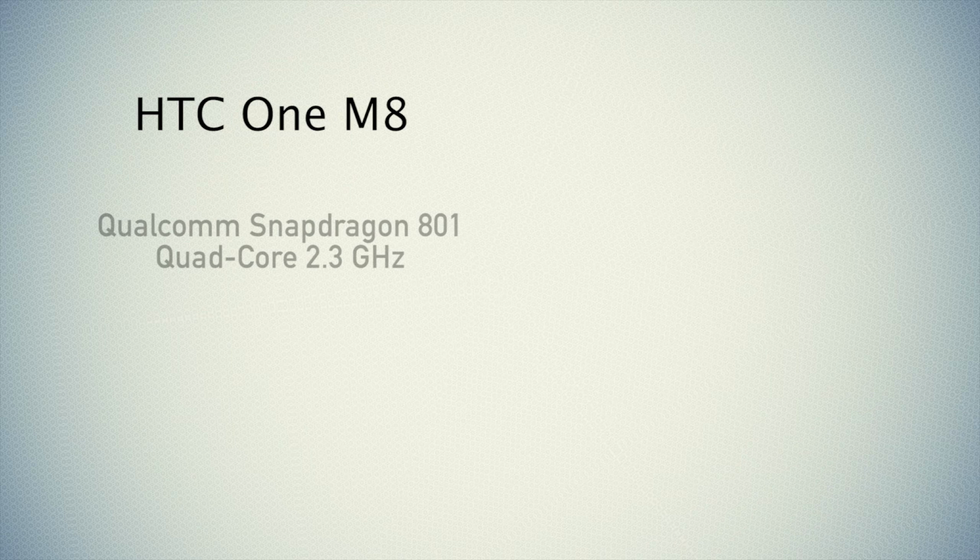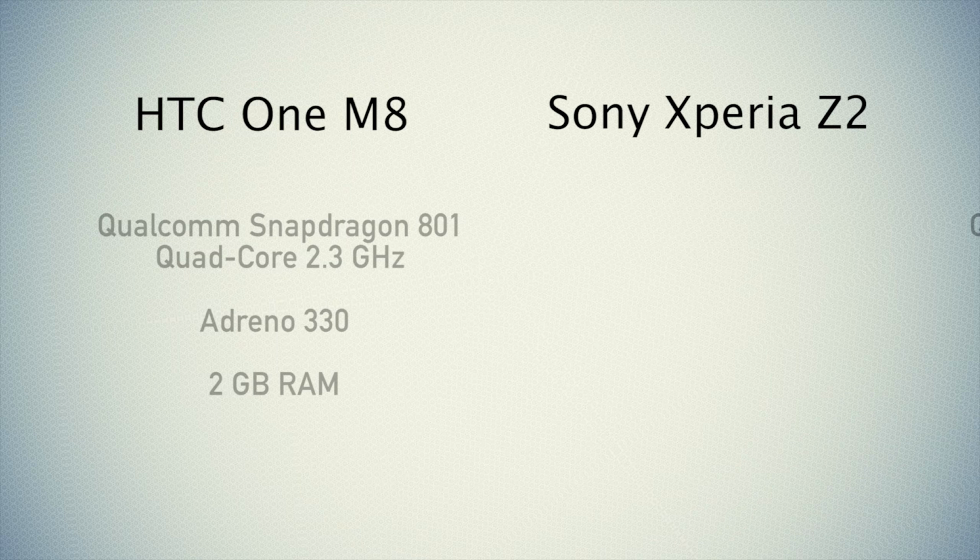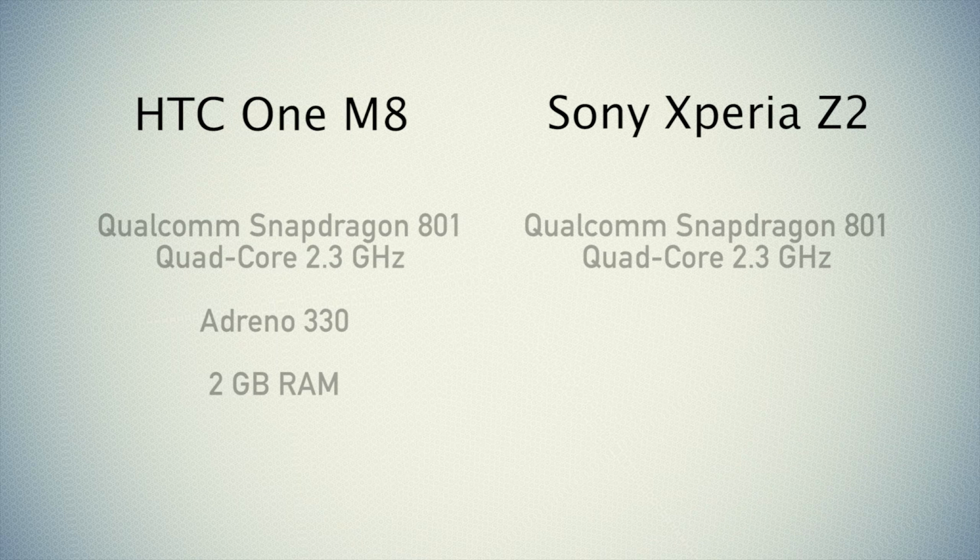Alright, now let's move on to the specs of these devices. On the HTC One, you will find a Qualcomm Snapdragon 801 quad-core 2.3 GHz processor with the Adreno 330 GPU and 2 GB of RAM. On the other side, the Xperia has the same processor, the Snapdragon 801, with the same GPU of Adreno 330, but this has 3 GB of RAM. So they have very similar specs, and the performance on both devices is excellent.